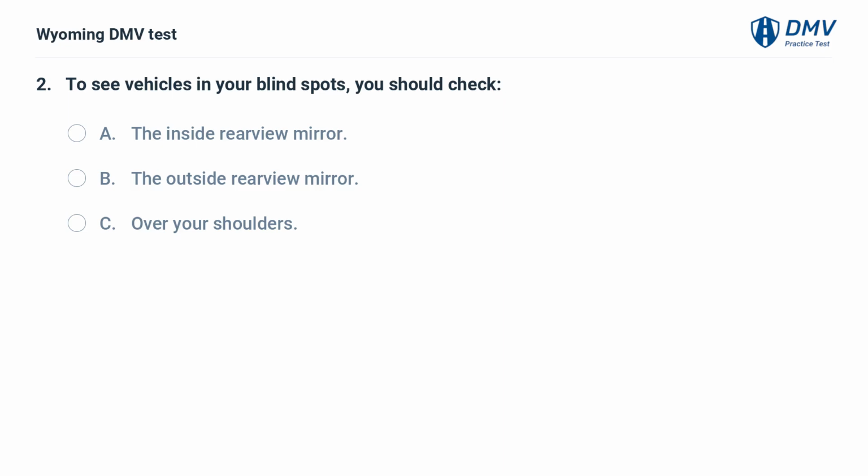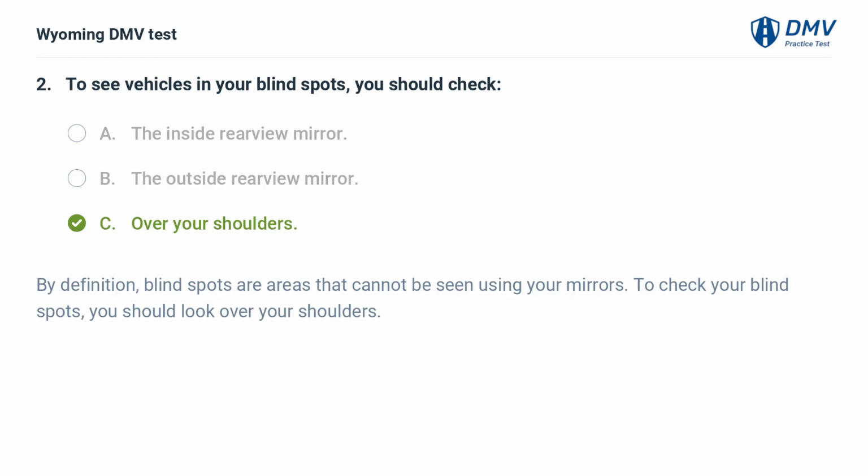To see vehicles in your blind spots, you should check A. The inside rearview mirror. B. The outside rearview mirror. C. Over your shoulders. C. Over your shoulders.